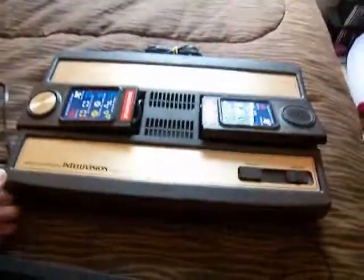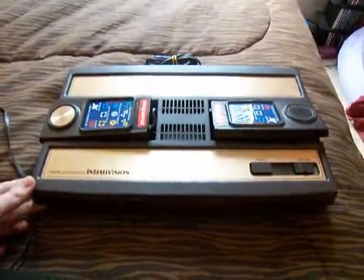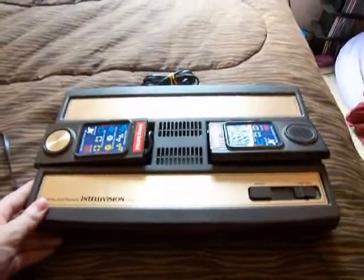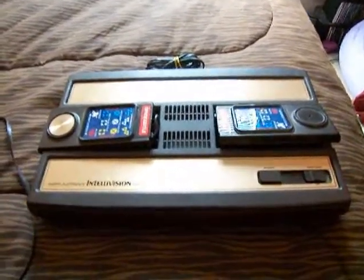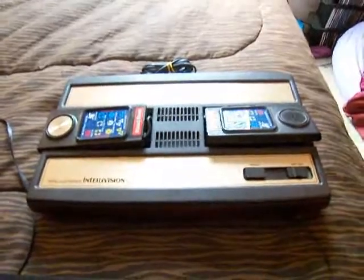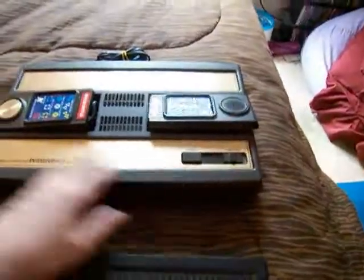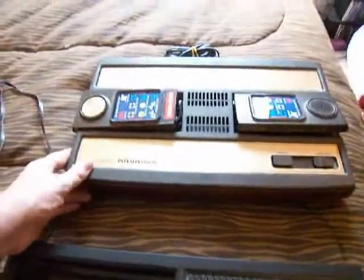This is the Intellivision. I bought this, I think, from a secondhand store. It worked when I first bought it, but over the years it seems to have quit working. I tried using it, and it didn't work. But it's got the controllers, and it's in pretty nice condition for an old system.